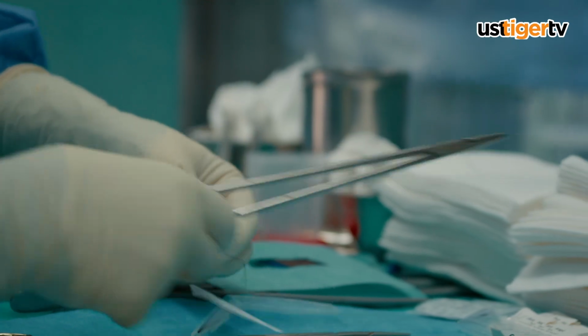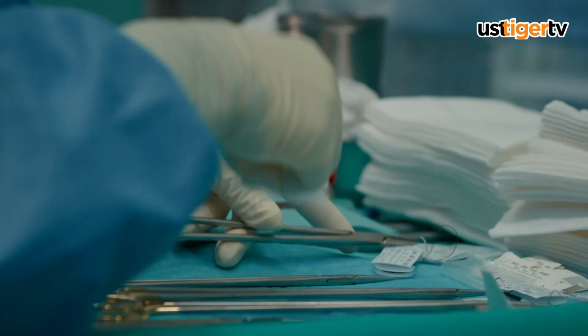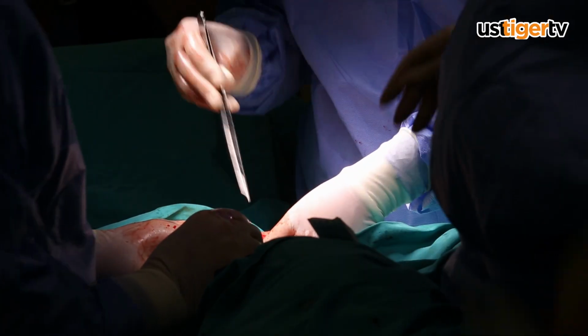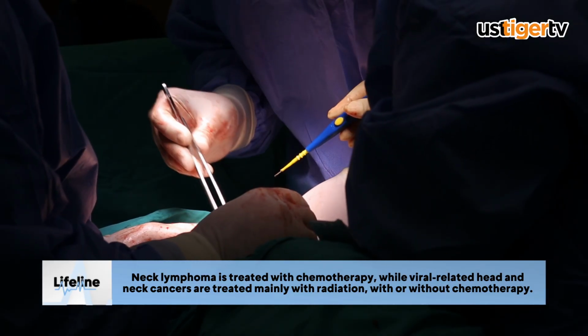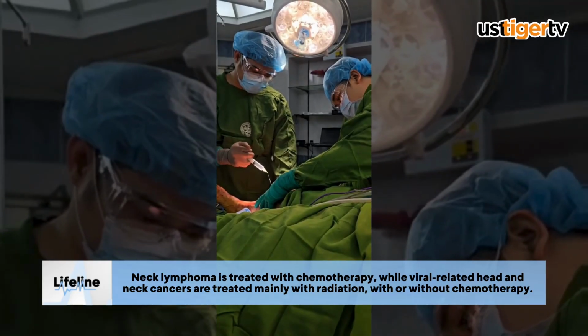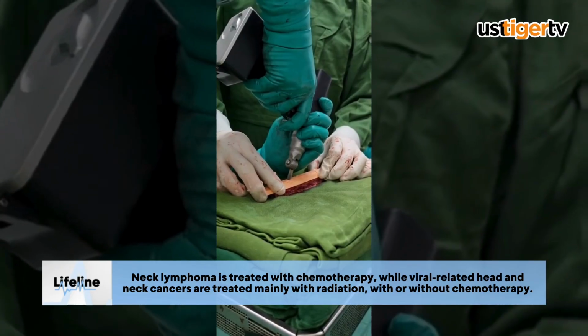Okay. As far as deciding whether it's surgical or not, the primary factor is the type of cancer. For example, we have lymphoma in the head and neck. These are primarily treated with chemotherapy. And some viral-driven carcinomas like nasopharyngeal cancer and oropharyngeal carcinoma, especially those P16 positive, are primarily treated with non-surgical modalities, specifically radiation with or without chemotherapy.